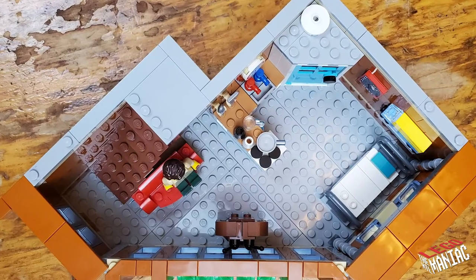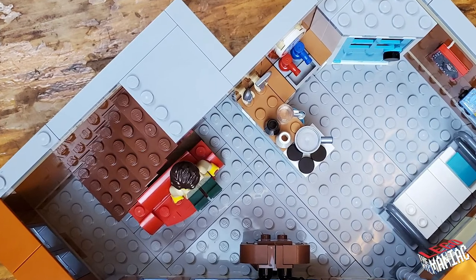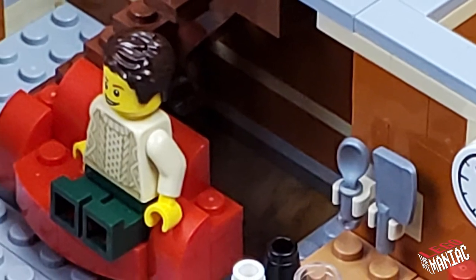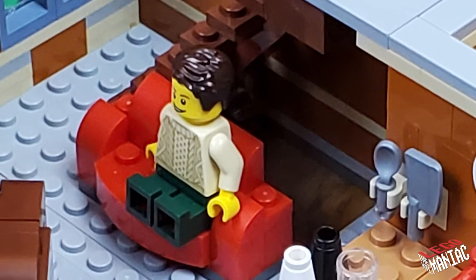Up on the third floor, this studio slash bachelor pad has almost everything that a minifigure needs to survive. The first thing that I see is missing is a door. The stairs are easily accessible, so anyone who has access to either the gas station or the vet can easily just walk into this guy's apartment, unannounced.